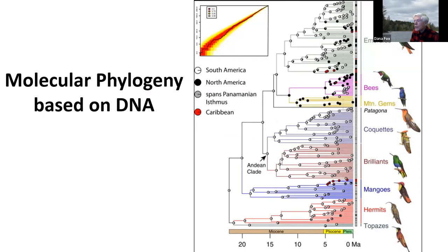And whenever there's a dot, there's two lines that go to the right, and those are tracing species. So here's 184 species, all shown on this chart. Now, the topazes were one of the early ones to do it, followed by a lot more that are hermits, that are in red. Then there's mangoes, and you see a few black dots in there, and then on up the line. And we're going to show you pictures eventually of most of these different clades, as they call them.